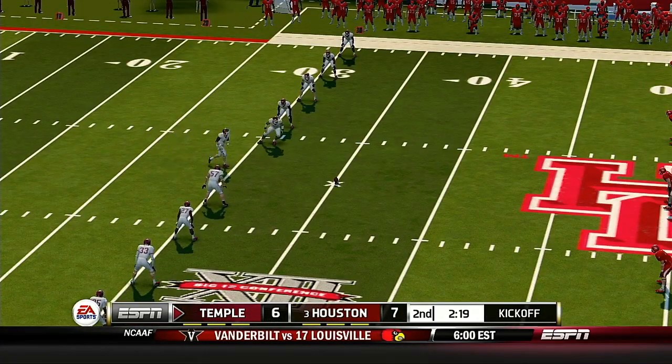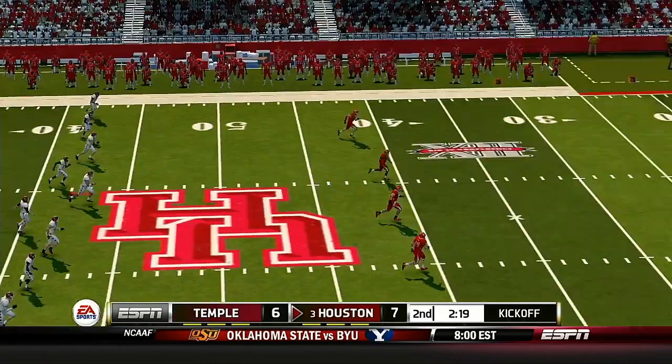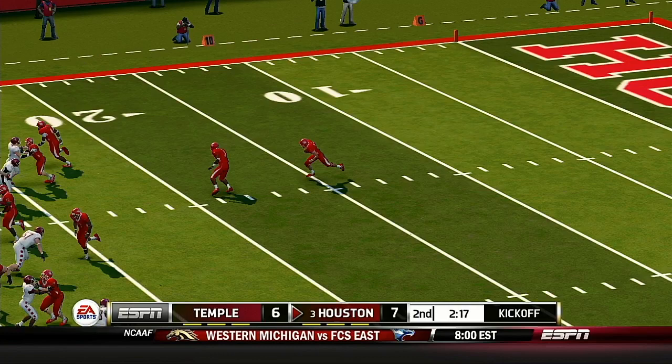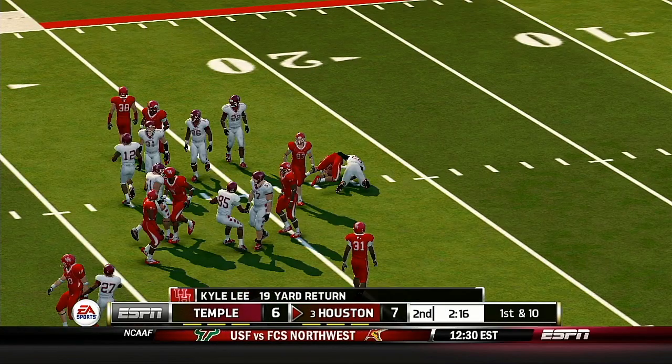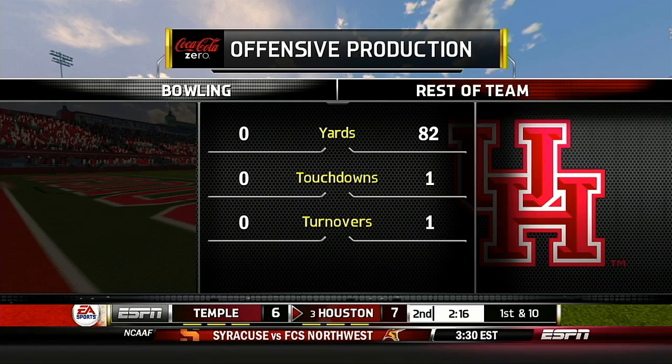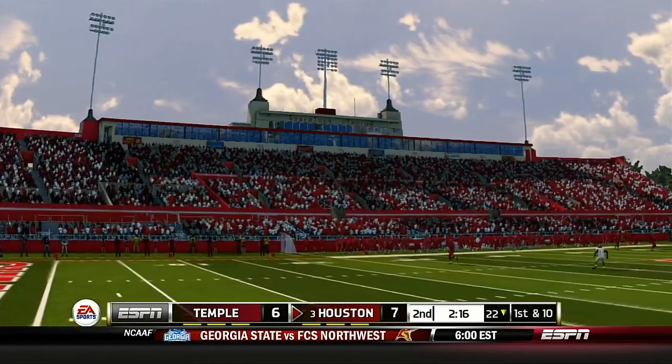Temple is ready to kick it away. He's to the 20, and he's taken down at the 22. Houston's team, when you look at them, I think they've got to be happy with how versatile they can be, because they do have a star that is not having a star-type game right now, and yet they've got the lead here, and we're almost at halftime.